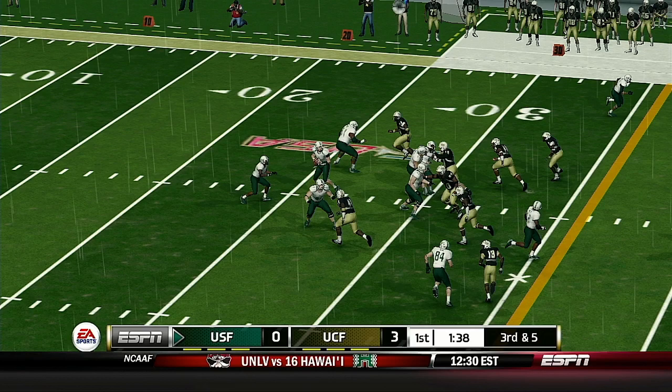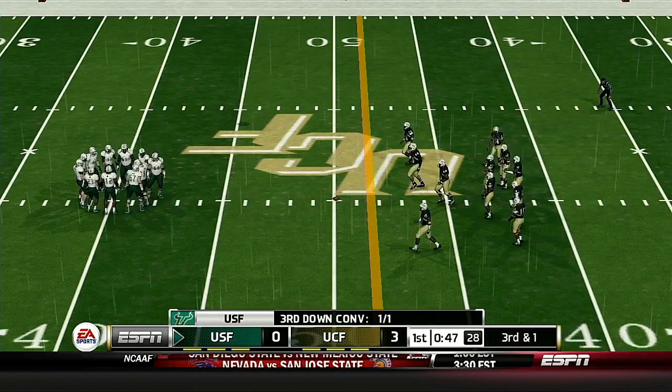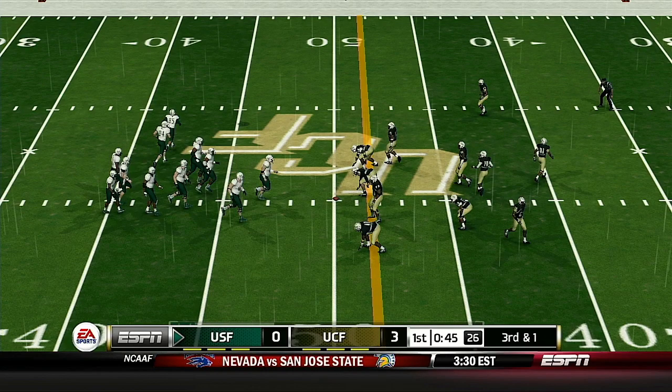Makes a catch, and he's got nowhere to go. That makes it second and 8. It's second and 8. Ball on the 44. And they get nice yardage on that run. He's at the 40. And down he goes at about the 33-yard line.